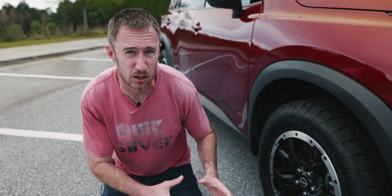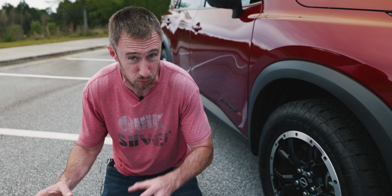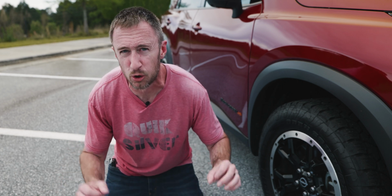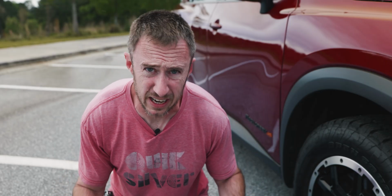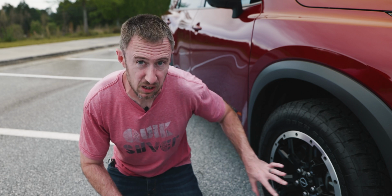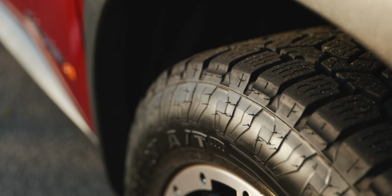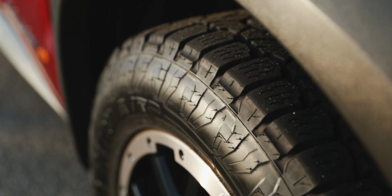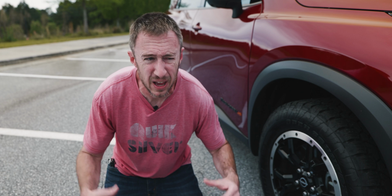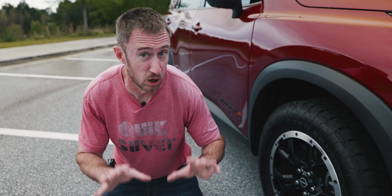The downside here is that those cameras, kind of like the similar system in Toyota's TRD Pro models, are in like original Nintendo resolution. Seriously, automakers, get with GoPro or something and sort this out. It's embarrassing. You also might notice, for what it's worth, these beadlock style wheels are wrapped in Toyo Open Country actual all-terrain tires, not all-season tires. So the Rock Creek trim isn't just pretending, it is giving you some more substance.